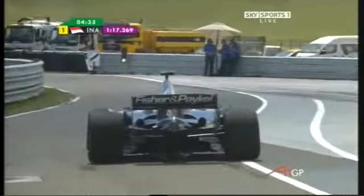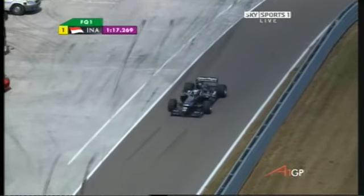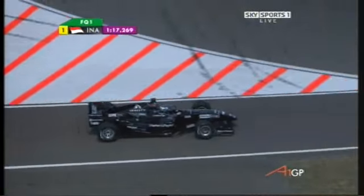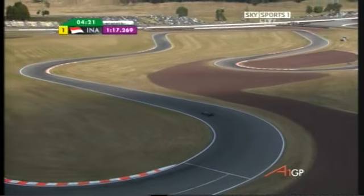Chris van der Drift back out for Team New Zealand. He's raced this Ferrari-powered car once before. That was in Chengdu in China. Qualified 8th for the sprint race there, went on to finish 7th. Qualified down in 15th for the feature race, so he'll definitely be looking to improve on that this time.